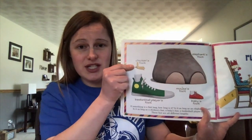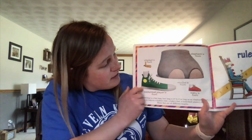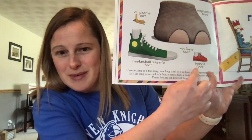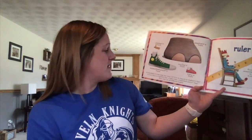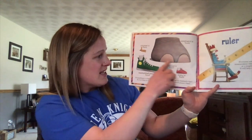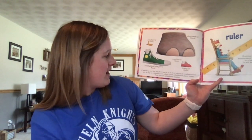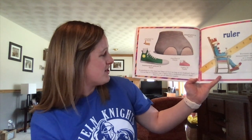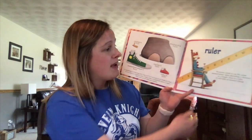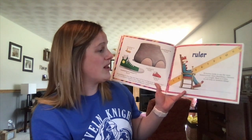Let's start reading and find out. Here we have a chicken's foot, an elephant's foot, a basketball player's foot, a mouse's tiny little foot there, and a baby's foot. If something is a foot long, how long is it? Is it as long as an elephant's foot? Is it as long as a chicken's foot? A baby's foot or a basketball player's foot? These feet are all different lengths. Everyone needs to use the same measurement when describing a distance or a length.